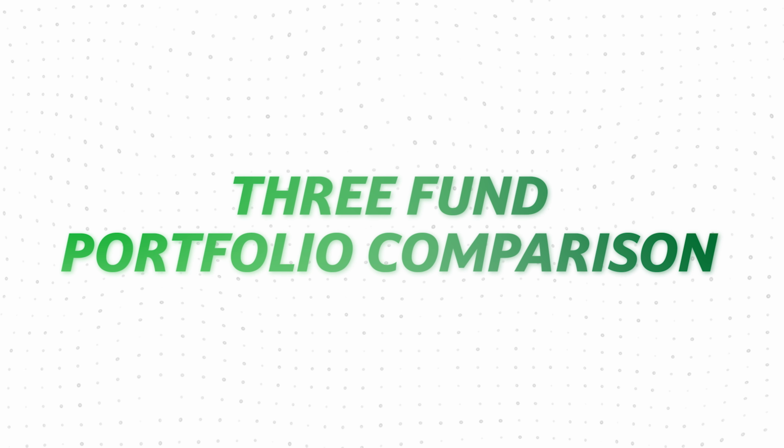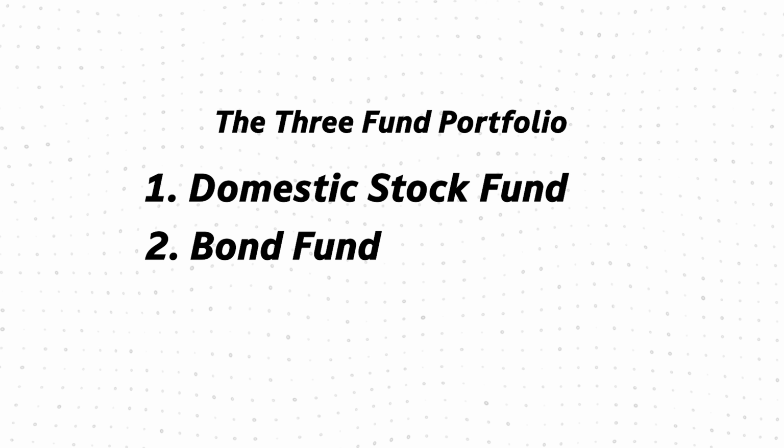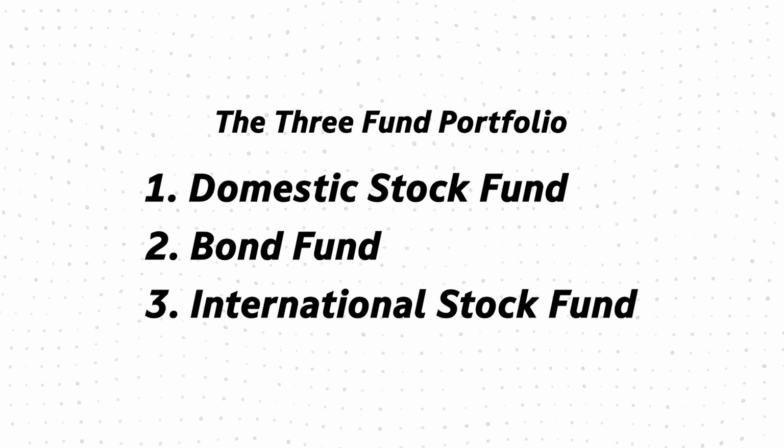So now that you know exactly how two-fund portfolios work, let's now go on to comparing them with three-fund portfolios. This type of portfolio is simply the same as a two-fund portfolio using a domestic stock fund and a bond fund, but now it's going to add an international stock fund as the third.